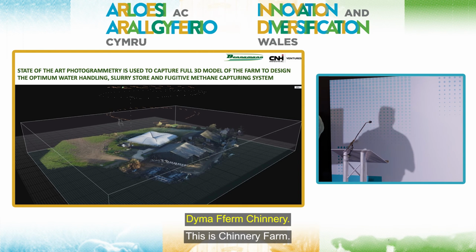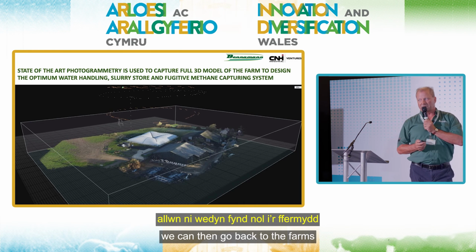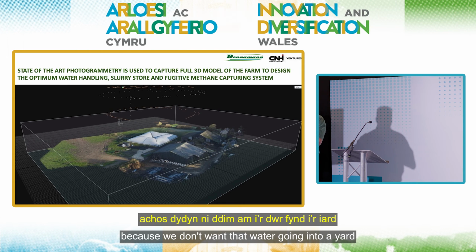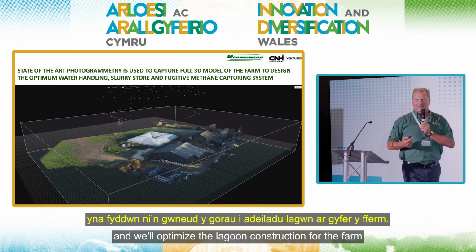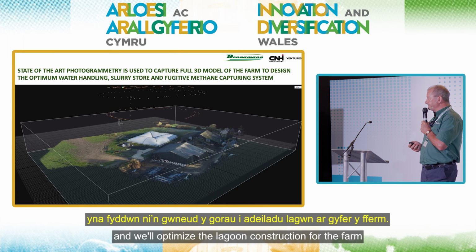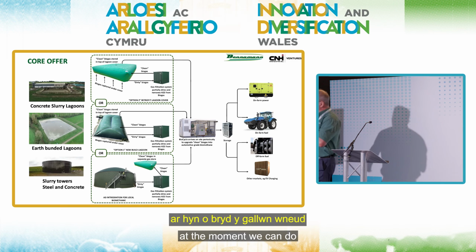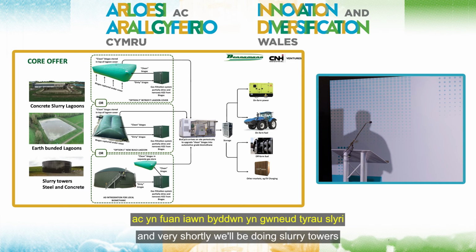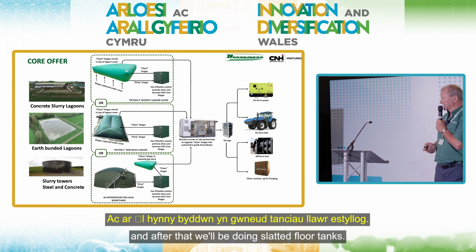This is Trinary Farm, our second Cornwall Council farm. We can then go back to the farm and say, well, actually, we need to sort something about your roof, because we don't want that water going into your yard, because that's dirty water. That means your lagoon's going to have to be bigger. We'll optimize the lagoon construction for the farm, and then we can give a price. We've got a core offer at the moment: concrete walled slurry stores, earth-bunded lagoons, and very shortly we'll be doing slurry towers, and after that, slatted floor tanks.